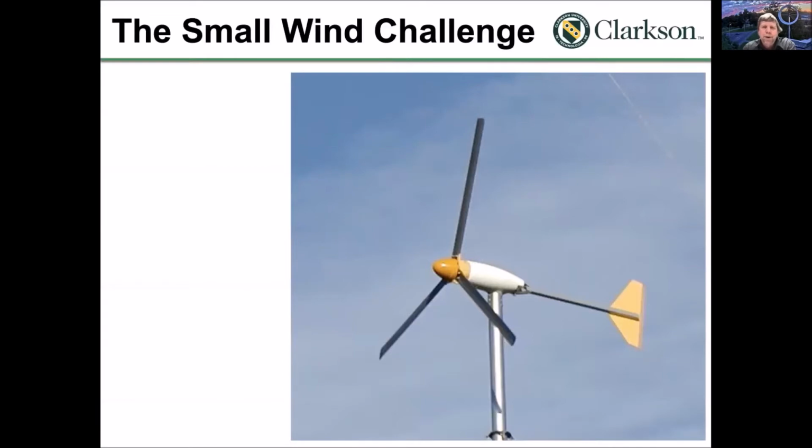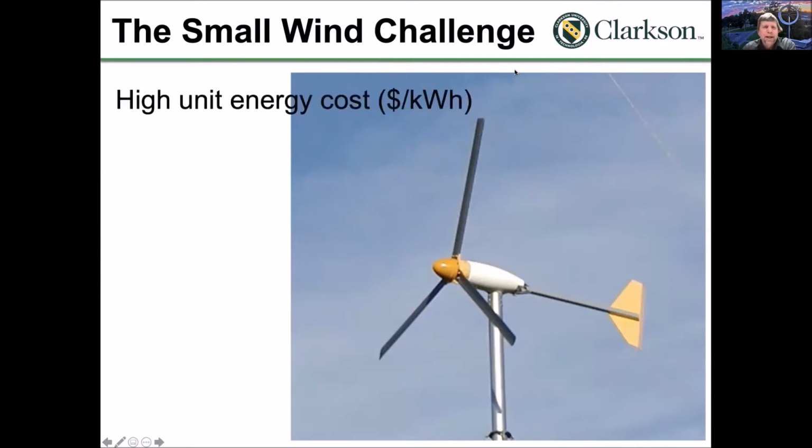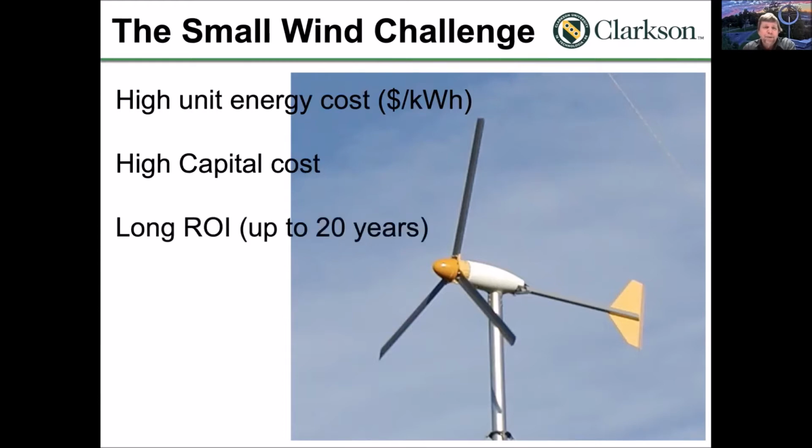So there is a challenge to small wind, as you all know, and I've put a picture up here of my colleague Mike Berge's 1kW machine, one of the groundbreakers essentially in this business. But there is a lot of challenge. There's a high unit energy cost in terms of cost per kilowatt hour. There's a high capital cost, especially to the consumer. There's generally a long return for your investment, sometimes up to 20 years. That also dissuades people. And maybe in the last decade, we've been undermined by solar a bit too, because the cost has come down a lot. And so all of these things present quite a challenge to try to commercialize a technology like wind, especially small wind, of course.